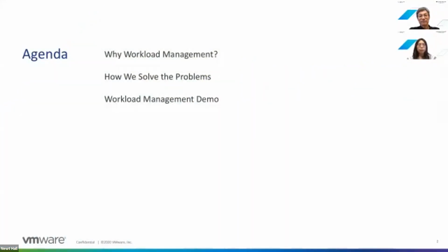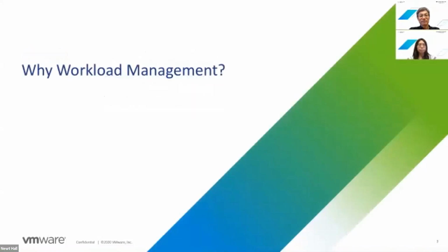There are three parts in this talk. First, we will talk about the problems we're trying to tackle. Why do DBAs need this feature? Then we get into the technical part and talk about what our solution is. In the end, we will show some videos and screenshots so that you can see how it works. First thing first, why do DBAs need this feature? Or what benefits can it bring to the table?